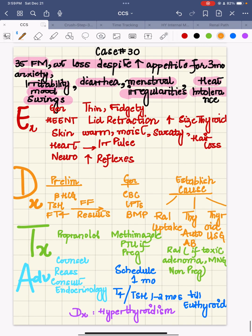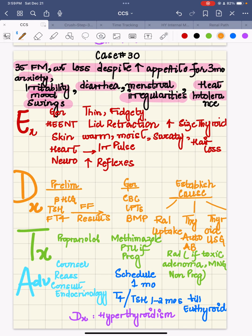Case number 30. A 35-year-old female who has weight loss despite increased appetite for 3 months, has anxiety, irritability, mood swings, diarrhea, menstrual irregularities, and heat intolerance. On examination, do a general examination looking for a thin, fidgety female; head, eye, ear, nose, throat showing lid retraction, increased thyroid size, skin which is warm, moist, sweaty with hair loss. On heart, look for irregular pulse, and in neuro, look for increased reflexes.